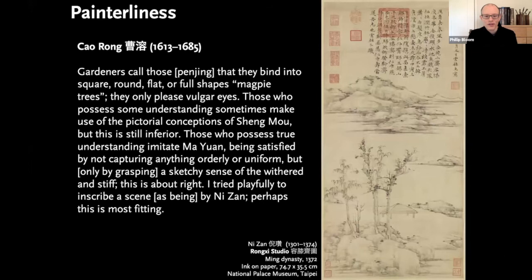True connoisseurs are satisfied not with capturing anything that's orderly or uniform, but instead they want to grasp a kind of sketchy sense of witheredness and stiffness. And the writer says this is pretty good. But ultimately he says, I try playfully to inscribe scenes as being by Nizan, who was a 14th century amateur painter who was revered by later literati. And he says, ultimately, this is most fitting.